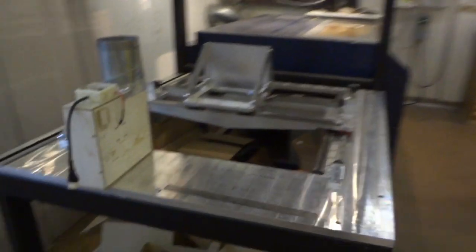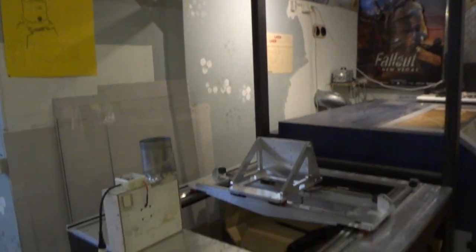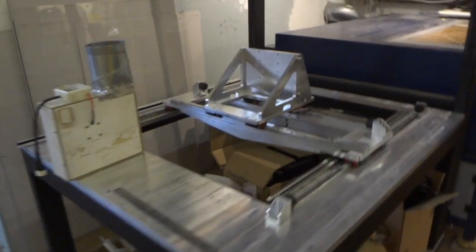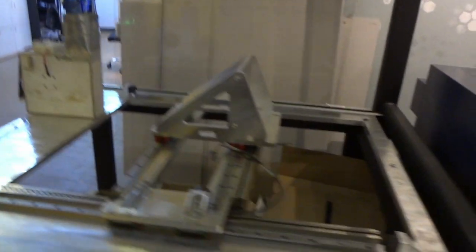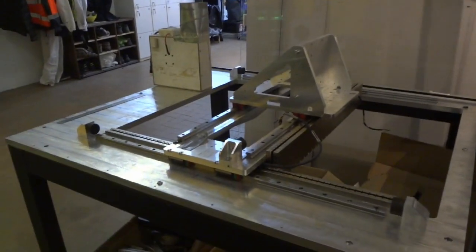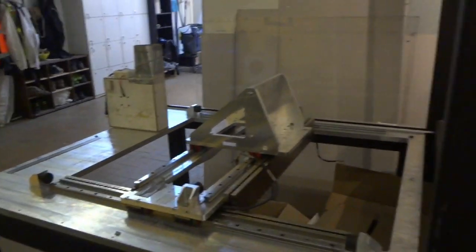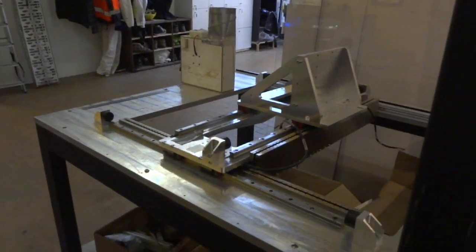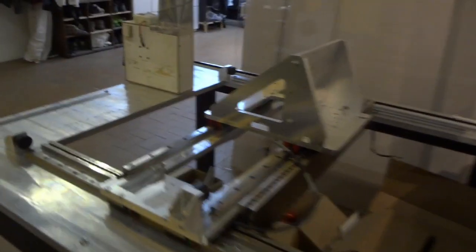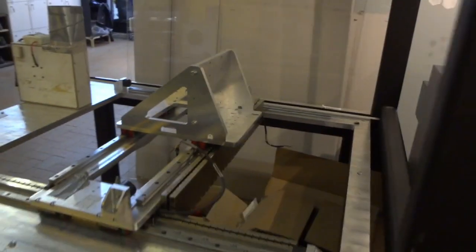This used to be test equipment from a business in Tampere, and it was going to be demolished or got rid of. They asked if we wanted it. We got it here. Someday we might make a really big 3D printer out of it or something.